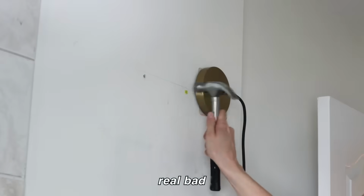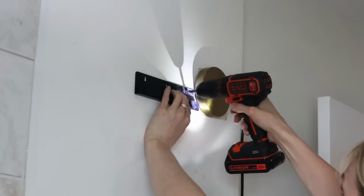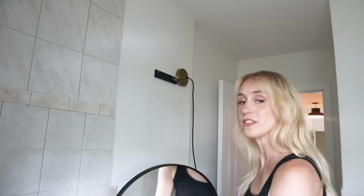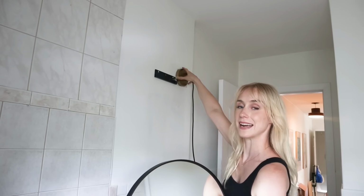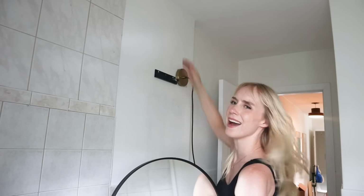Real bad. Here I am just adding some plugs to the wall to attach what is called a French cleat that was provided. So if my measuring has served me right, hopefully this mirror covers most, if not all, of this plate. And if it doesn't, and you see it, which you will from the side, it's cute. She's brass, and it is what it is.